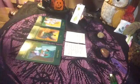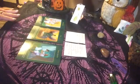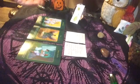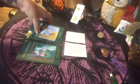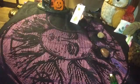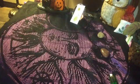This is definitely a good positive reading, so don't get worried. Everything is going to be fine. I'm not trying to scare anybody with these readings. This is just for advice. So that is all I have for you guys. But just know that things are going to turn out positive, and pray for miracles, because this could be a miracle. Things don't have to always be negative.